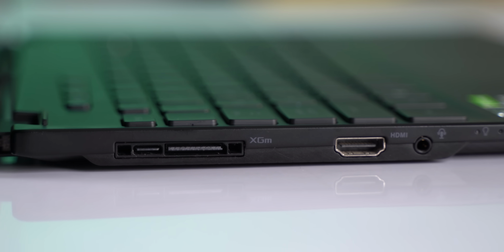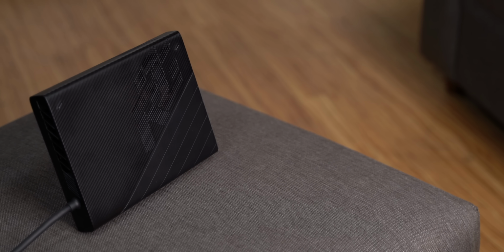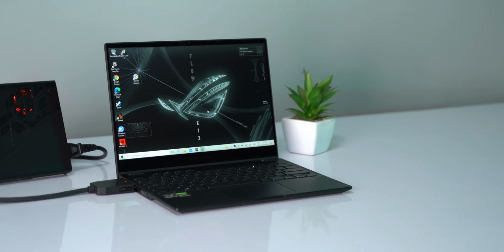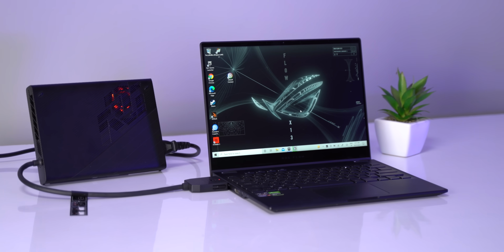Now, these are all good specs, especially because the laptop's other basics are pretty solid too. However, there's one cool feature of the ROG Flow that we did not talk about back then because it wasn't launched in India, and a lot of you guys complained about that. Well, I'm talking about the fact that this is the only laptop that supports the powerful ROG XG Mobile eGPU. Well, you guys wanted us to talk about the XG Mobile eGPU, so here we are. This is the XG Mobile eGPU, and this turns the ROG Flow X13 from a decently powerful ultra-portable laptop to a full-blown gaming and performance laptop.